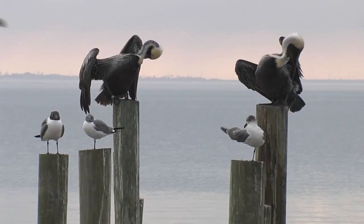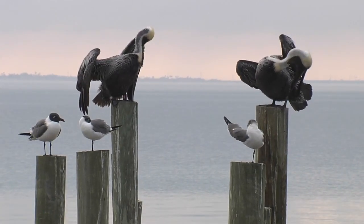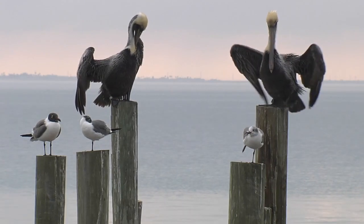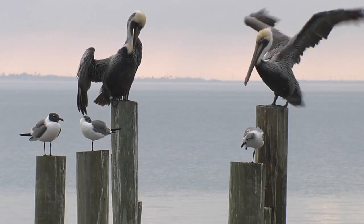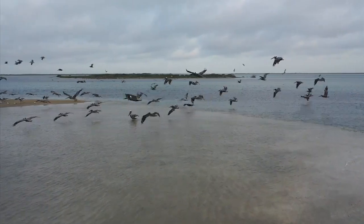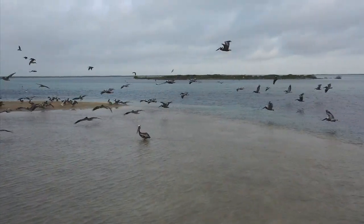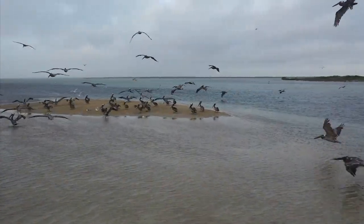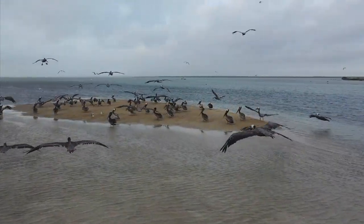With the banning of DDT use in the United States in 1972 and protection from disturbance on nesting islands, brown pelicans began a slow recovery. In 2009, they were taken off the endangered species list, and their numbers have now increased to more than 12,000 breeding pairs along the Texas coast.